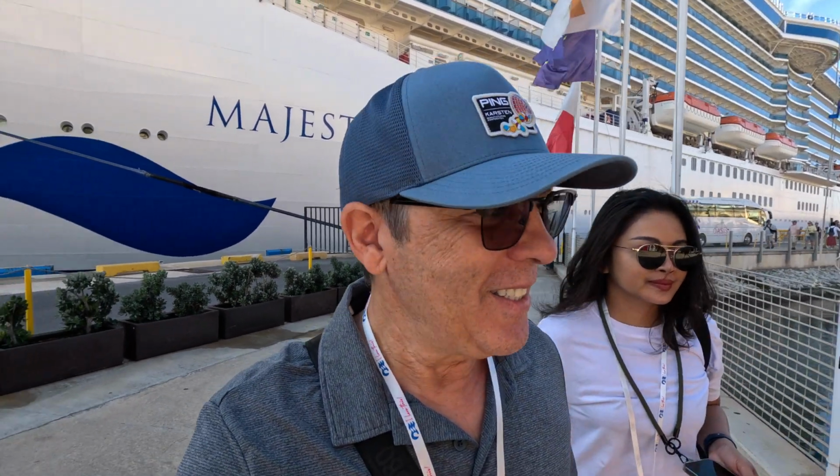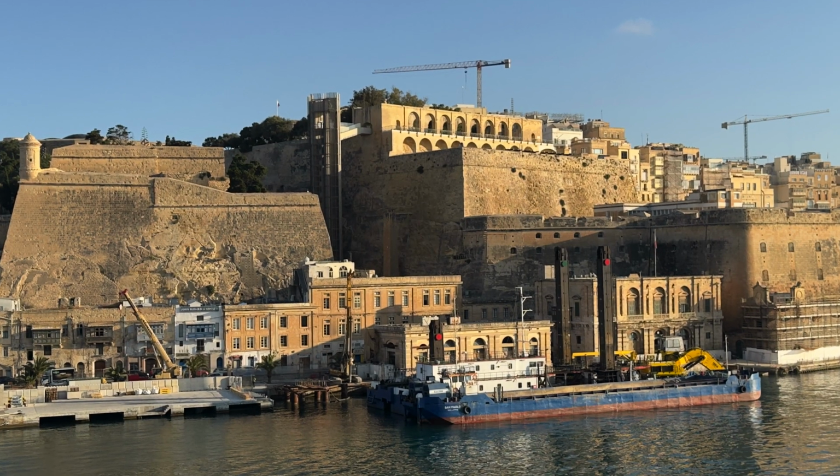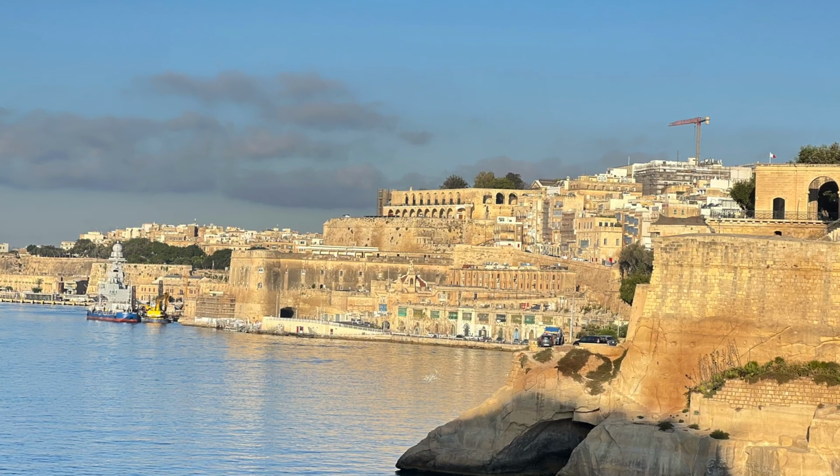Good morning again. Day 4 of our cruise, and today we're in Valletta, Malta. So we're going to do a walking tour of Malta.